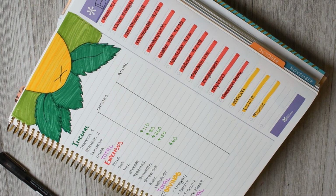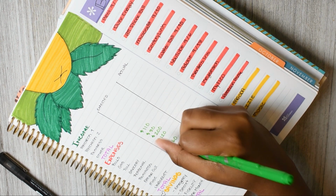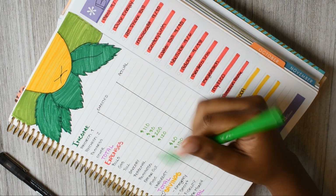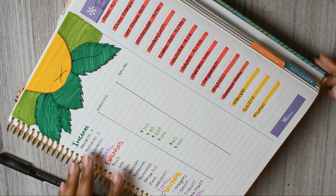Miscellaneous is going to include the luggage, and I saw a luggage set that I wanted to get off of Amazon, but it was like $150. I don't know if I want to get that. Maybe I could find something cheaper, but I'm going to budget for that. I'm going to go ahead and put it in here. $150. And then everything else, I'll come back to it and see what I come up with. But that's kind of it.